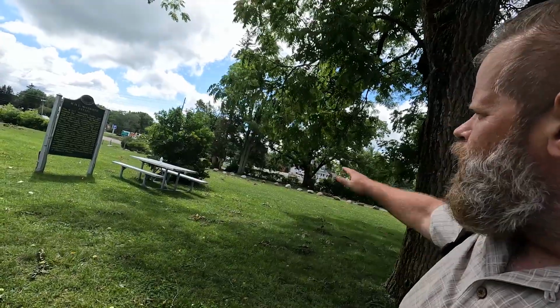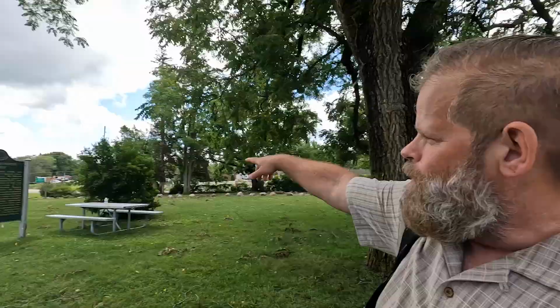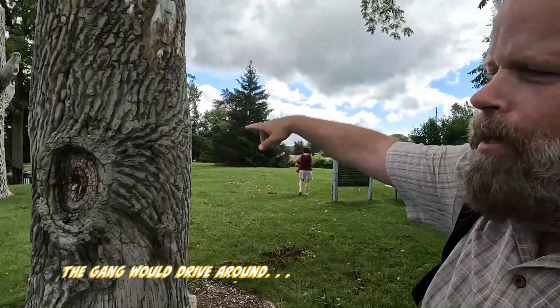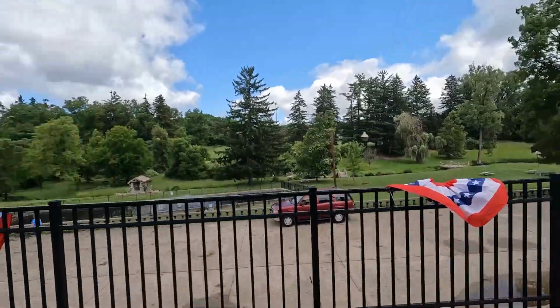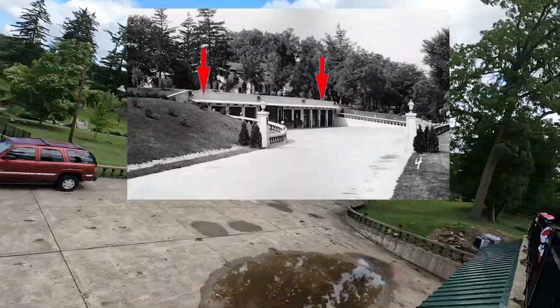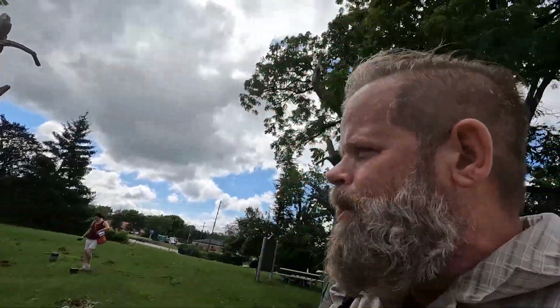So over there is Highway 12, US 12. The story goes that during Prohibition the revenuers, if they were chasing a member of the gang, would drive around through the gates that we came in, and then they would come down this driveway, and then they would park in the garage, which was over there. And then they would just hang out there, and the revenuers didn't know where they went.